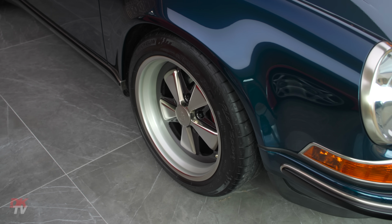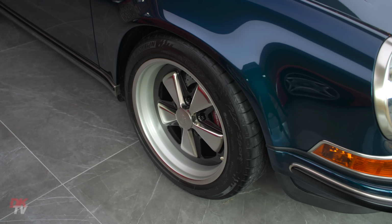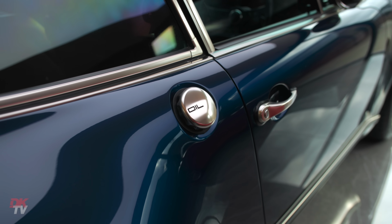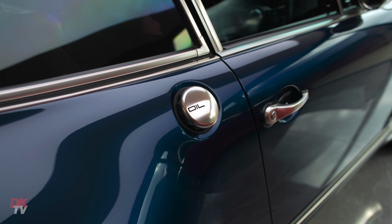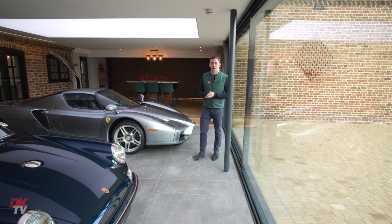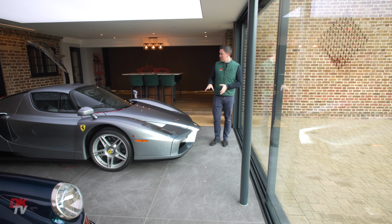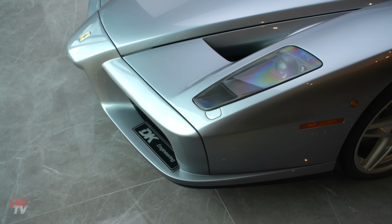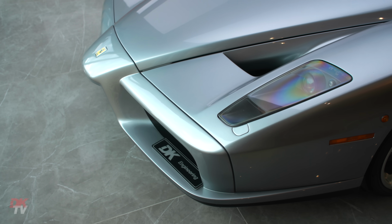It's finished in the same colour that the base car was originally finished in when it was new, and looks spectacular. It's a car we've sold twice before. We've actually just agreed a sale on this, and it is going to the new owner just in time for Christmas.